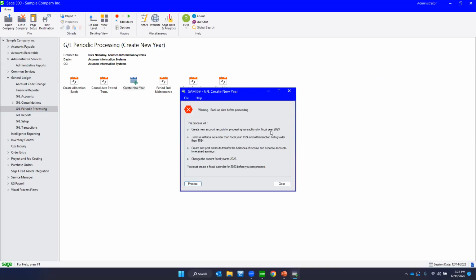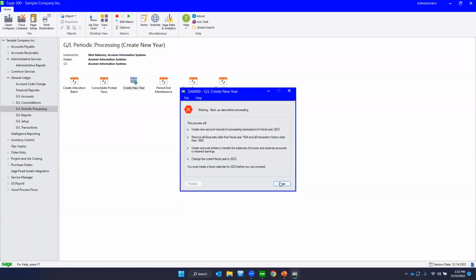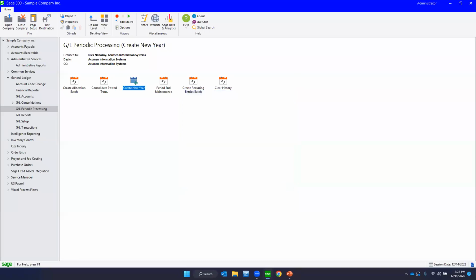It says we're going to create new records for 2023. That's what I want. I feel good about that. It's going to remove fiscal sets older than 1924 and all transaction history older than 1924. So I'm comfortable with that. I know my settings are good. I feel good about that. We'll go ahead and process. And it's going to go ahead and close that, create the entry for me. And my current year is now 2023.